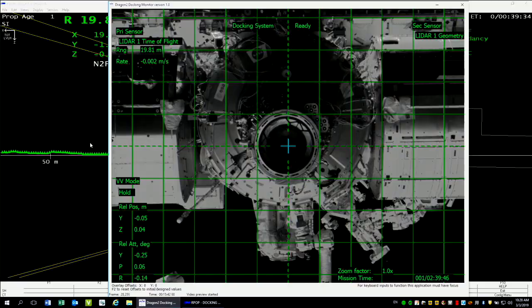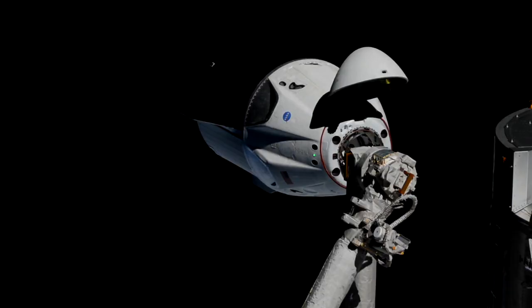Copy all. Right now you're seeing a view from the centerline camera. This is rebroadcast from the International Space Station. So this is what the astronauts on the station are seeing. It looks like it's aligned right and ready to dock. It's what I was saying before.